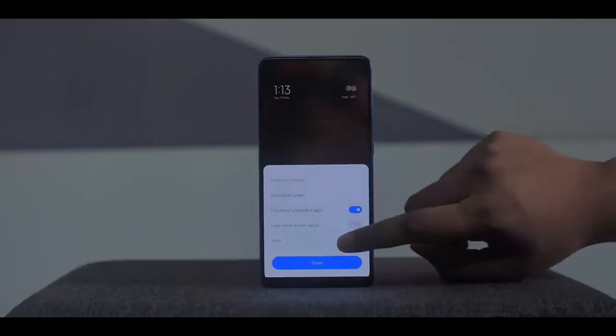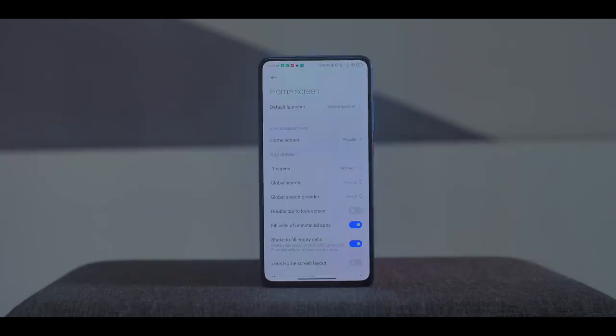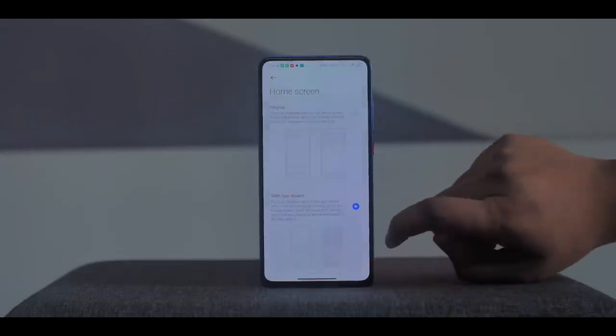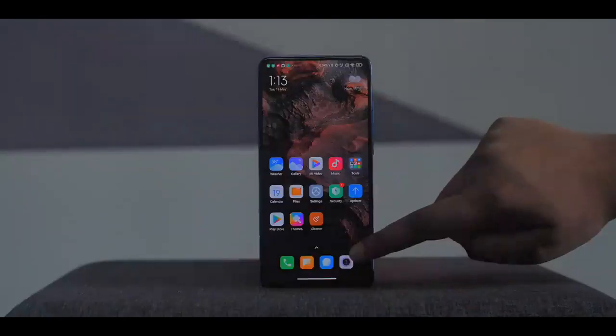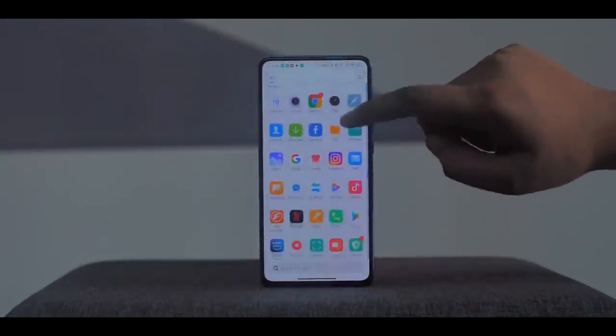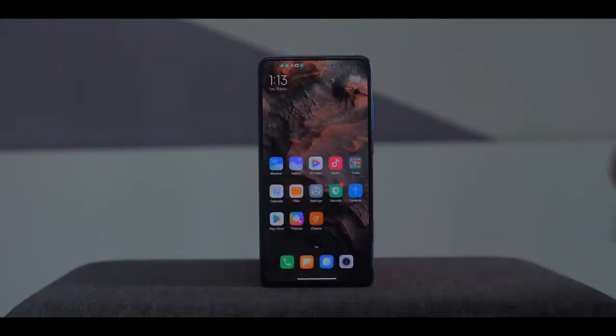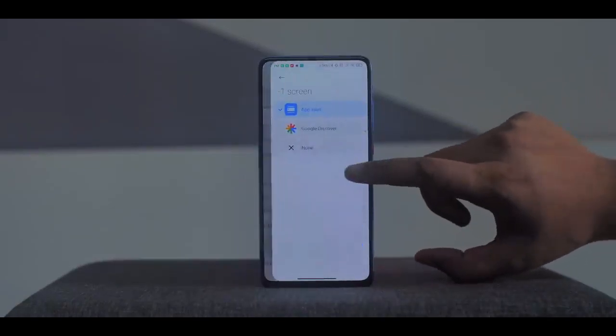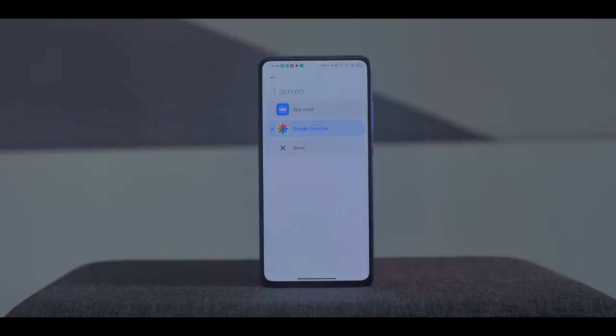Apart from that, I noticed some interesting changes in the launcher. As you can see in the launcher settings, you now have an option to enable the app drawer. Yeah, enabling this brings you a very Poco launcher type app drawer, which is nice. Yes, I'm not sure if they'll keep this option in the final release, but they have been testing it out for quite some time now, so I hope they do. There's also an option to choose the Google Discover feed instead of the app wallet on the home screen, which is, I think, another great change.